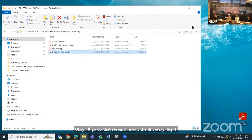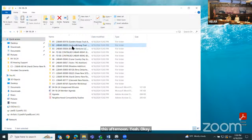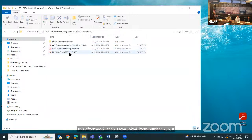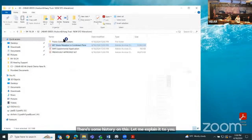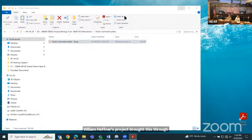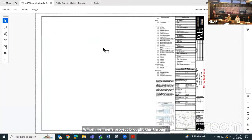Thank you. Okay, item number two, 607 Meadow Lane. There is some history on this. Let me explain it to you. William Hefner's project brought this through. They got completely approved. As I understand it, the contractor went out there, laid out the building, and everybody looked at it and said, this would really be a lot nicer if we move this project closer to the neighbor. Basically, exactly the same project, but closer to the neighbor.